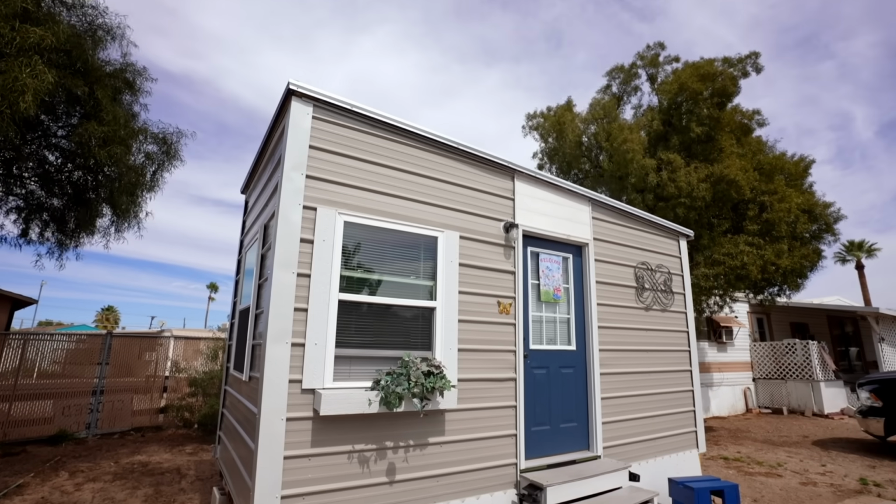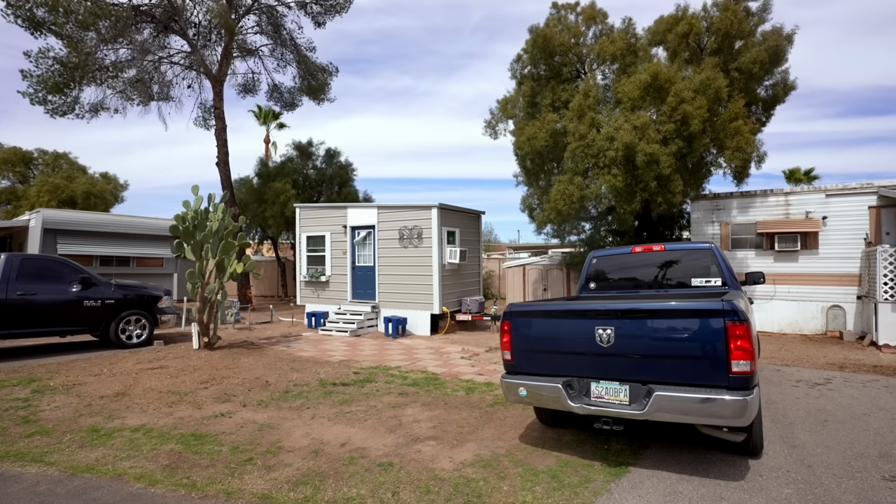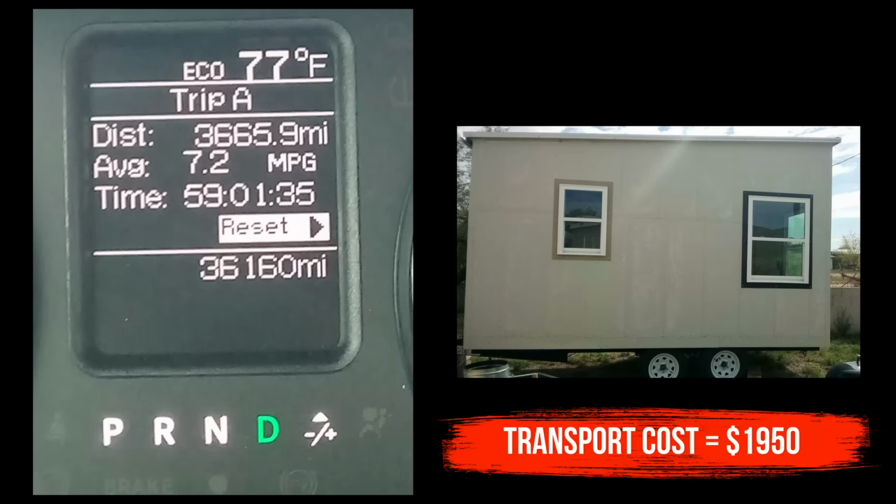Working with Incredible Tiny Homes for my house, communication and everything was really good. I got an email with all the information from Amber at Incredible Tiny Homes, letting me know where they were with the build, and they let me know when I needed to drive to Tennessee and pick it up. It cost me about $1,950 to drive from here to Tennessee and back, so that was a good chunk of my budget after the $20,000.